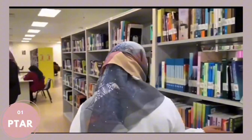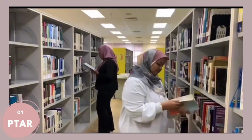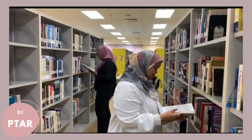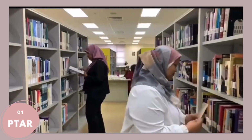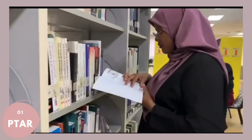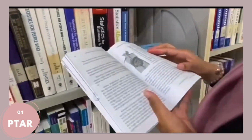Pitar has a lot of choices of books such as genre, language, and topic. For example, the languages of the books they have are Malay and English. This place is suitable for students who like to come to a place to study or do assignments.